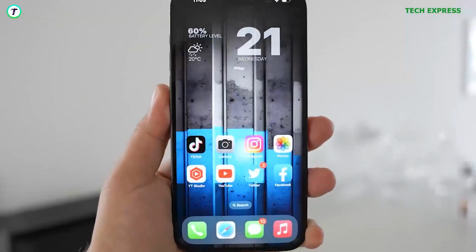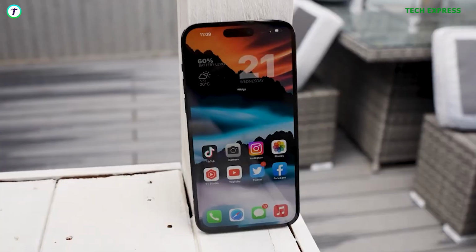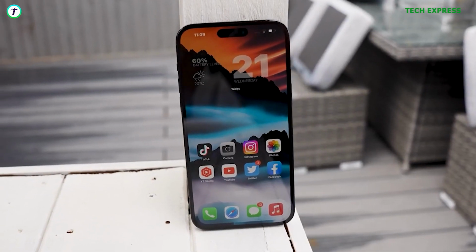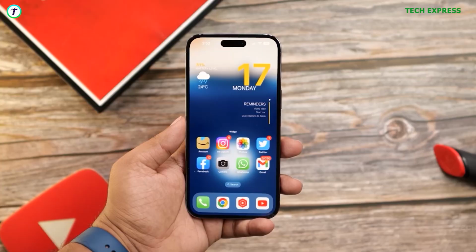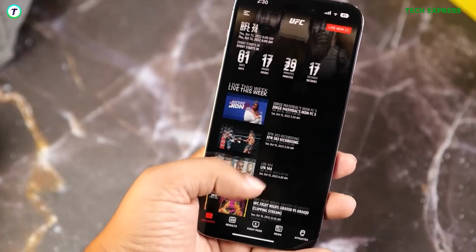There are reports suggesting an increase in the base storage of the iPhone 15 Pro Max from 128GB to 256GB. This is great, as for the high-res footage shot on this device, 128GB is still tight in 2023.